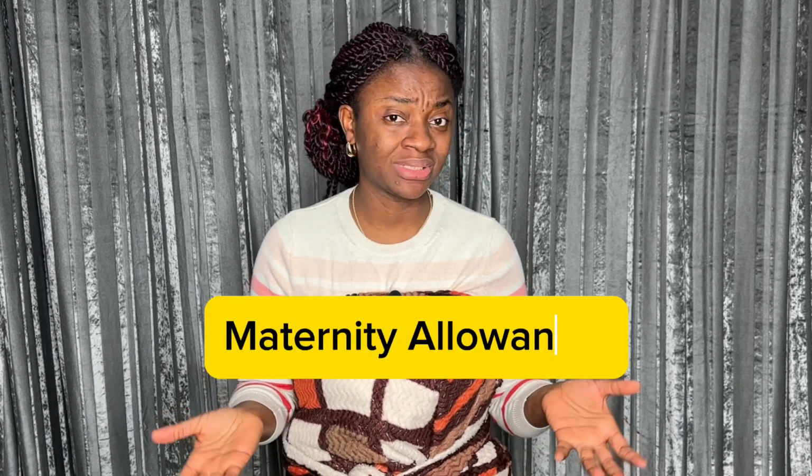The third category of maternity pay in the UK is what is called the maternity allowance. Now, what is the maternity allowance? It is just like the statutory maternity pay, but remember that the statutory maternity pay is paid by your employers, though they get the money obviously from the government. This maternity allowance is also from the government. It's the same pay as the statutory maternity pay, but this time around it's not coming from your employers, it is coming directly from the government.